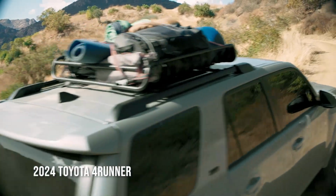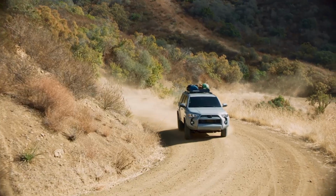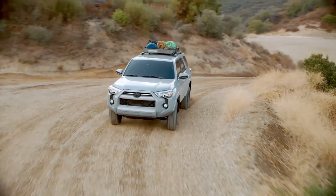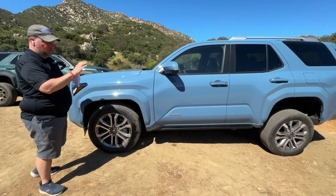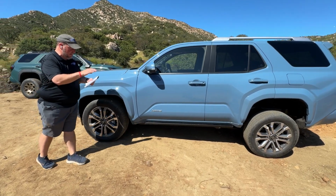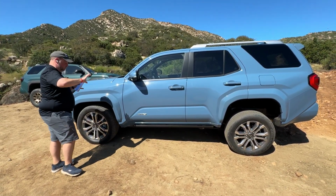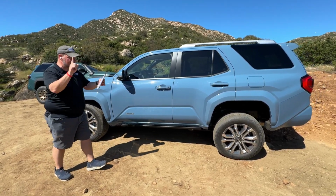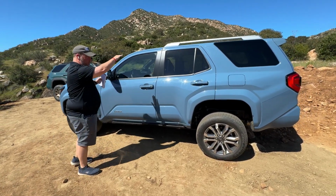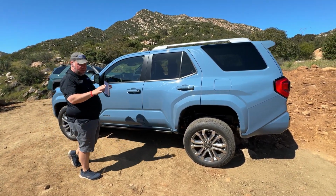So the 2025 is actually on the same platform as the Tacoma. It's going to be a 112-inch wheelbase, so that's about 3 inches longer than the current 2024 Toyota 4Runner. The length is about 4 inches longer, and the width is about 2 inches wider. Height is interesting. Height is down a little bit versus the prior generation 4Runner, so it'll still fit in your garage. That's not going to be the problem.